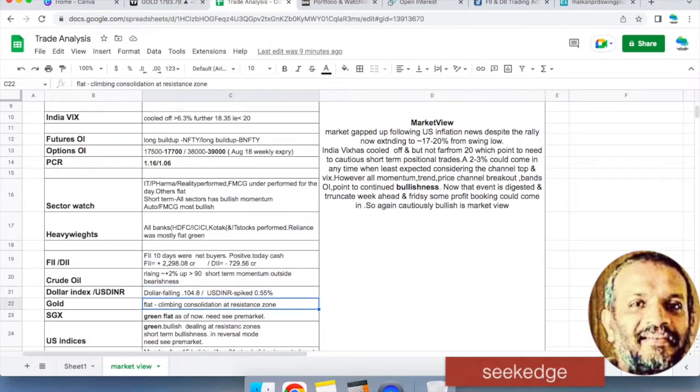Yeah, gold is in a support zone, trying to stay afloat, and some consolidation is happening. Basically, most of the time gold consolidates. But remember, in the medium term and long term, there is a cup and handle formation that is still there. So the big breakout may take years or months. You don't know how much. So that's what the hedging instrument gold is all about.